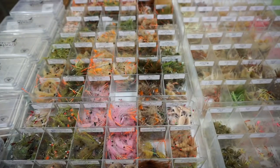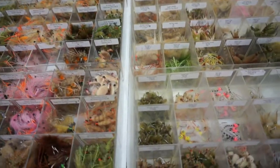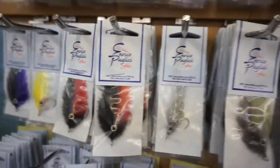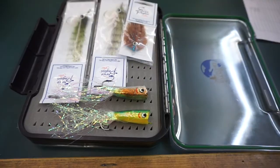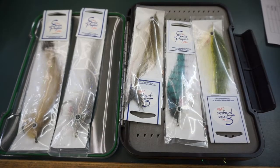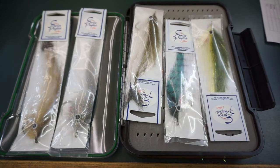Starting with bonefish flies. We've got tons and tons of bonefish flies, crab patterns, which are good for triggers, and lots and lots of streamer-like patterns, which are great for giant trevally and any blue water fishing we might be doing. For a bare minimum on larger flies for GTs, I would say bring about a dozen.